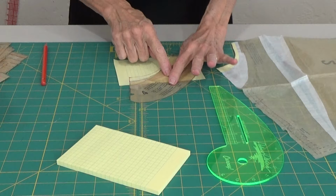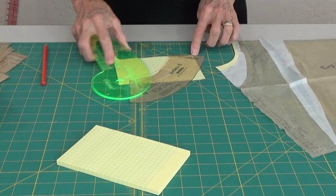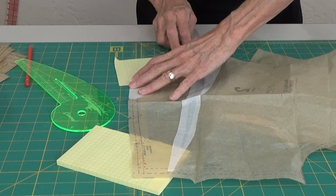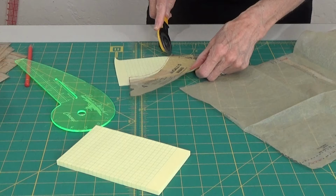When you're doing the facings, don't just draw any old curve. The facing has to match perfectly the neckline you just made for the front and the back. So this is the back facing. I took the pattern and lined it up with the old line, and then I drew the new neckline directly from the pattern. Let's see if it matches perfectly. You can't just do a new curve, because every time you do that, you'll make a different curve, probably. You want to make sure it matches the curve you already have, okay?